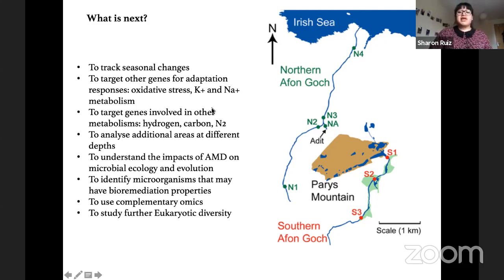And we also want to target other genes involved in other metabolism, not only sulfur and copper, as we already know. We want to track maybe hydrogen, carbon, nitrogen, any other gene, any other thing that can tell us more about the microbial diversity and microbial metabolism.